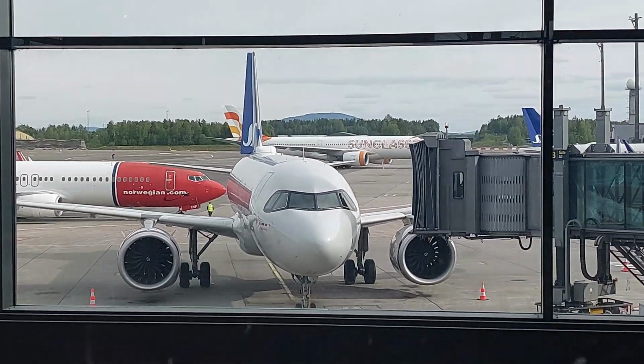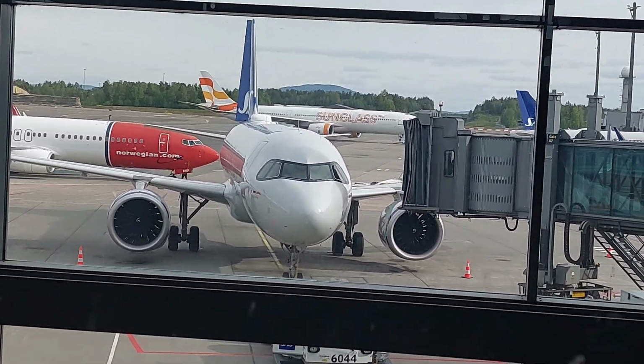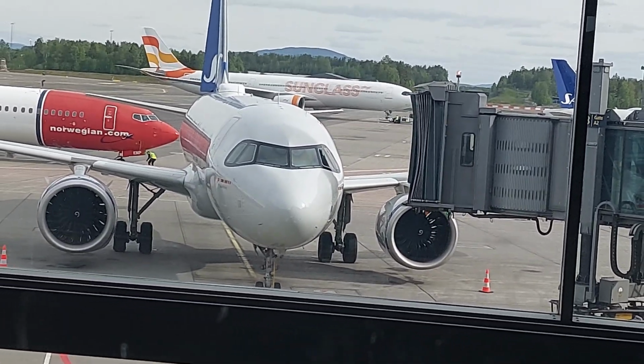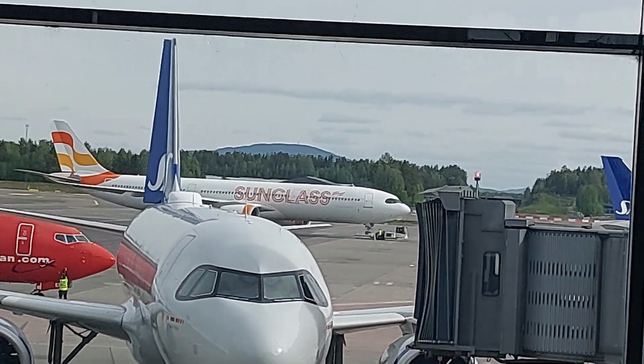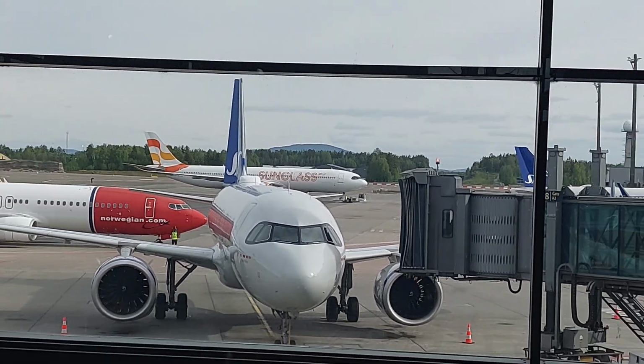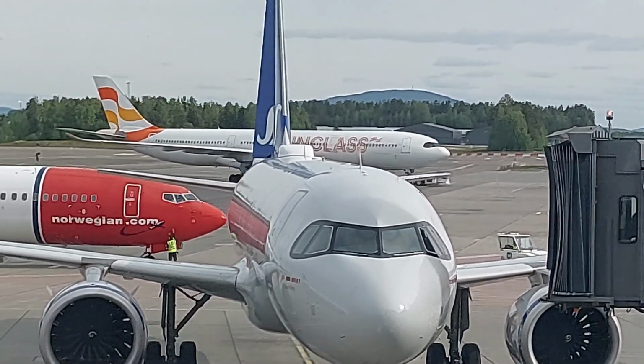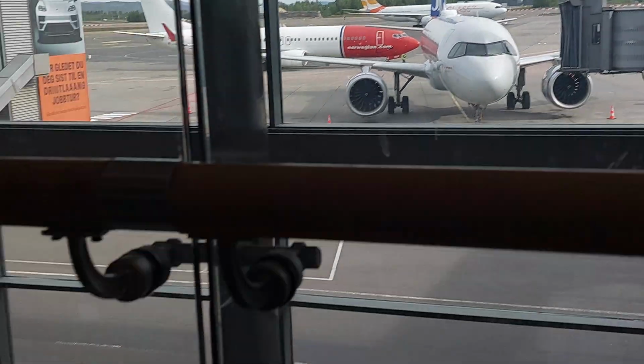it's nice. Alright, I've been waiting here for like an hour, and my plane to Trondheim just arrived from I don't know where, from somewhere. It's just parked here, and an SAS A320neo is pushing back in the background. Holy shit, so many planes right now here in this photo. So many cool planes. I think it's going to Gran Canaria anyways.